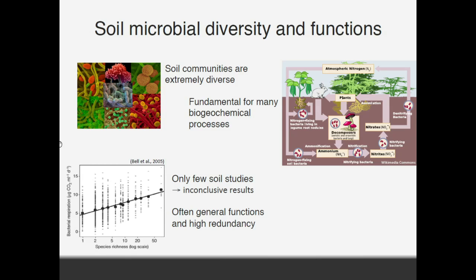So far, there have only been a few studies that have looked at the biodiversity ecosystem function relationships in microbes. And the results of these studies have been rather inconclusive. Some studies have found a relationship, such as the one here, but other studies haven't found any. And that may be in part because they looked at general functions such as respiration or decomposition, which are carried out by a large number of microorganisms and which have high redundancy. Microbes that carry out more specialized function have been studied much less, and as they are less diverse and therefore probably less redundant, they may be more affected by diversity loss.